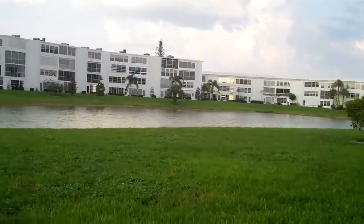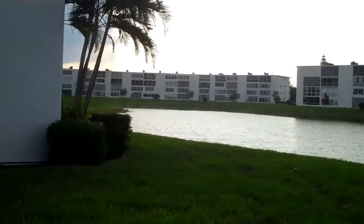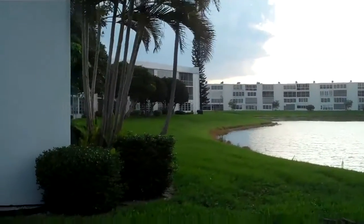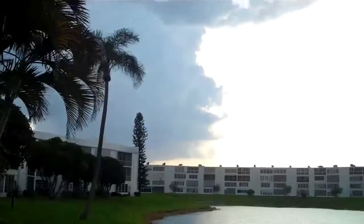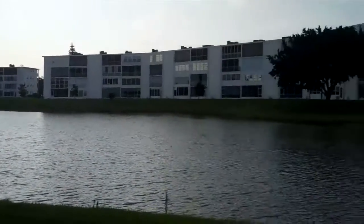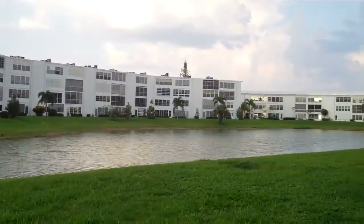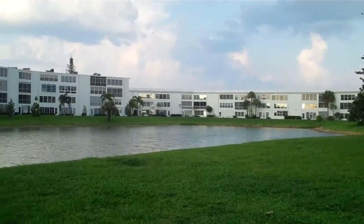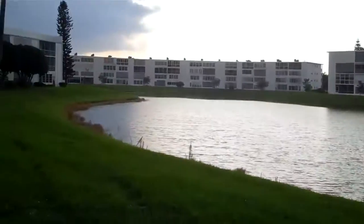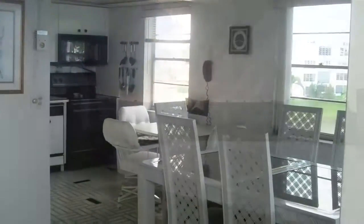This is exactly what you would be exposed to if you chose to move into this lovely home. By far, this is one of the best views here in Century Village. Wait till we go upstairs. And don't worry, it does have an elevator. But I'd much rather take the stairs.